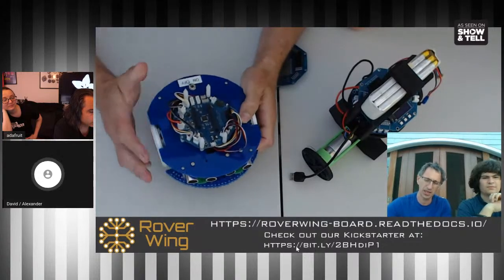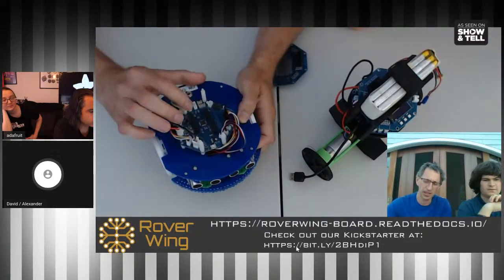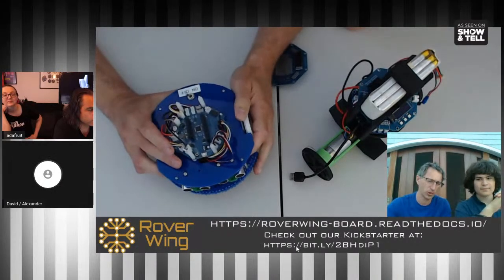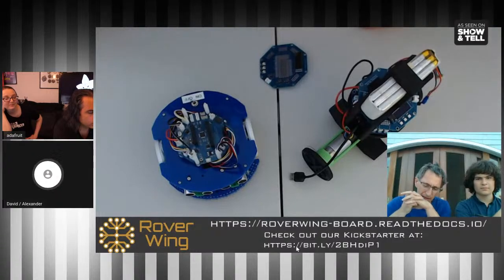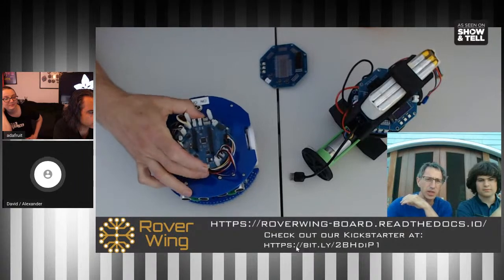It has connectors for the encoders. It has the IMU, which you can use for robotic orientation, so to find the orientation of your robot. And it has a bunch of other features. So what I wanted to do today is show it in action.